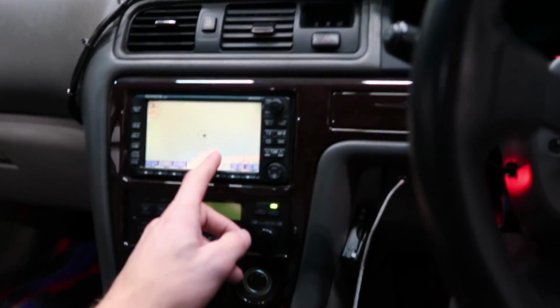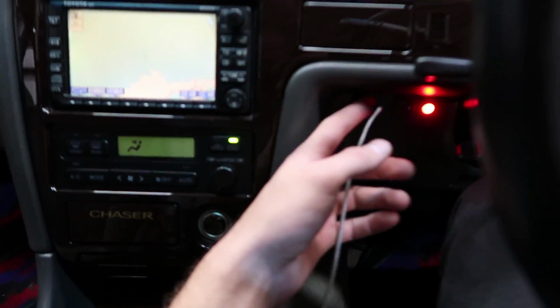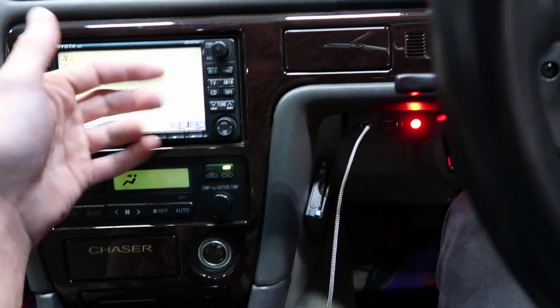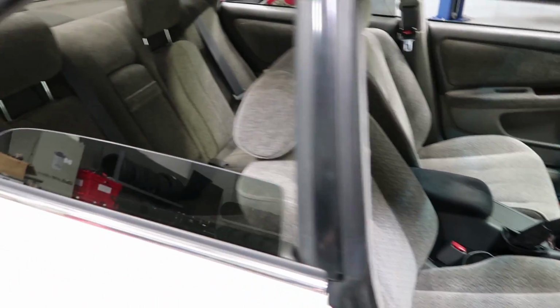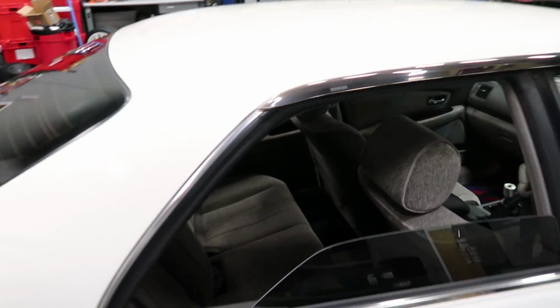Got a cool JDM GPS. But he did actually wire it up so you can just plug in an iPhone in here, which is cool. So I can leave this. Pretty fancy. He did a really nice job. Like, look how cool this little panel he made is. Very tasteful. Seats are basically sofas. And I feel like that's just about it.